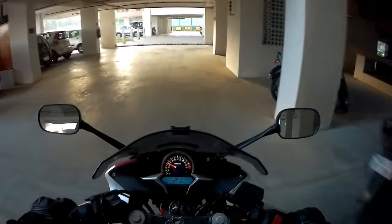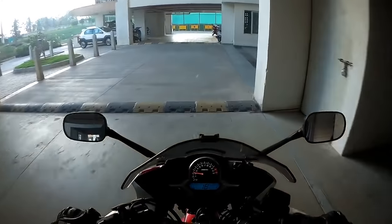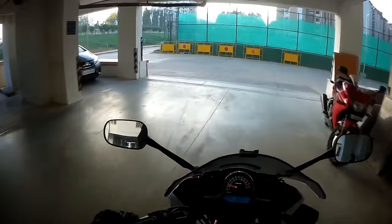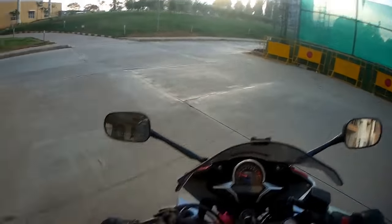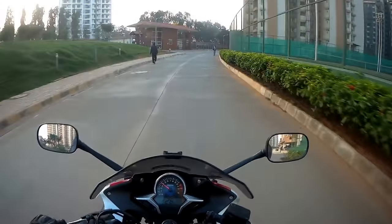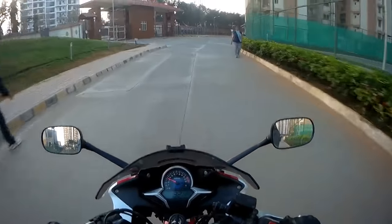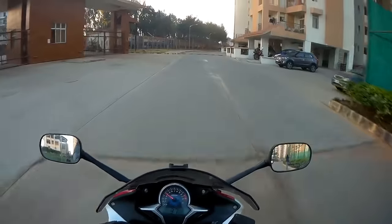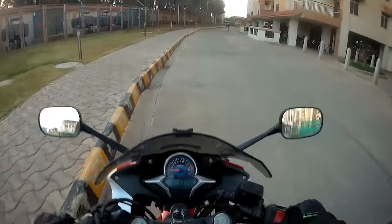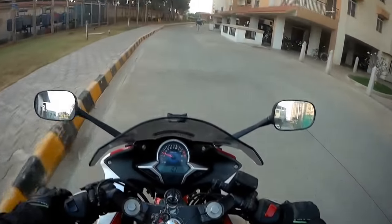It's about 6 a.m. in the morning, so it's quite cold, and we are going to find out a patch where there will be no traffic. So that's how the plan is. Let us rush to the highway and see a patch where we have less or no traffic.